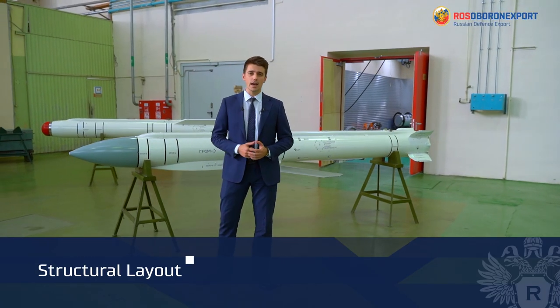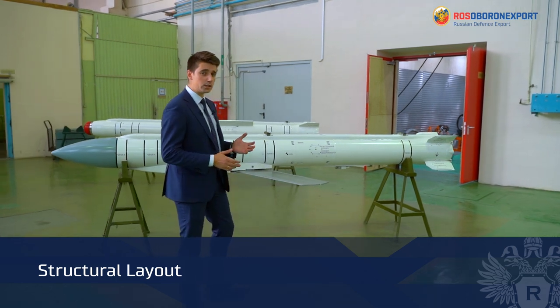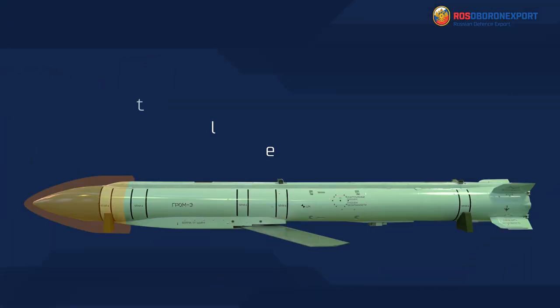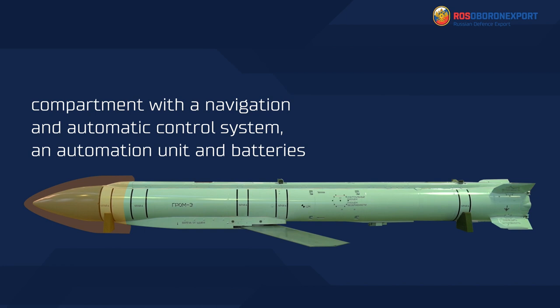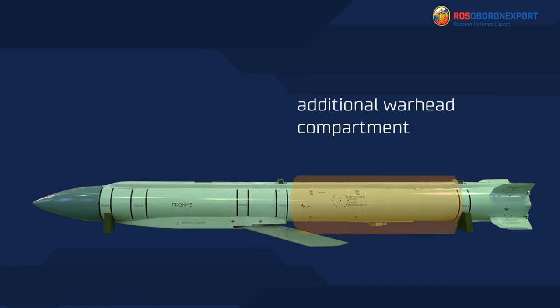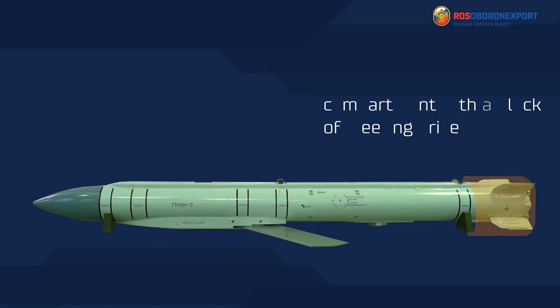The structural layout of the glide bomb includes the following components: a compartment with a navigation and automatic control system, an automation unit and batteries, main warhead compartment, additional warhead compartment, and a compartment with a block of flight control actuators.